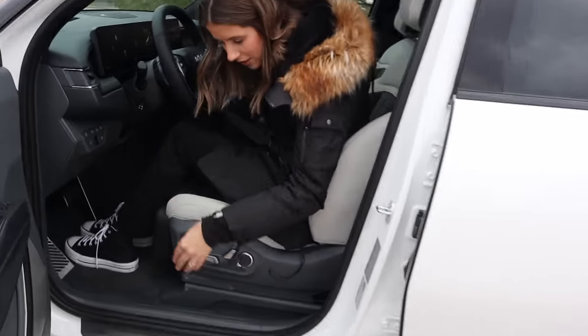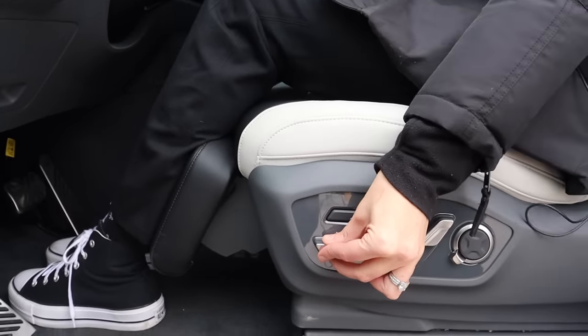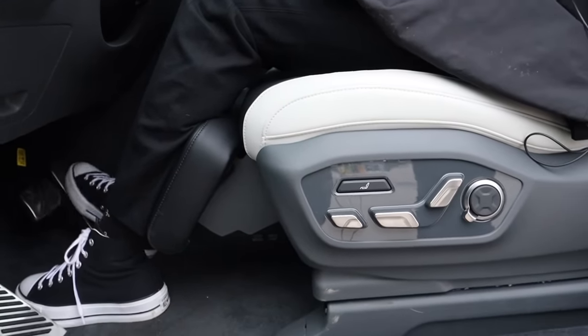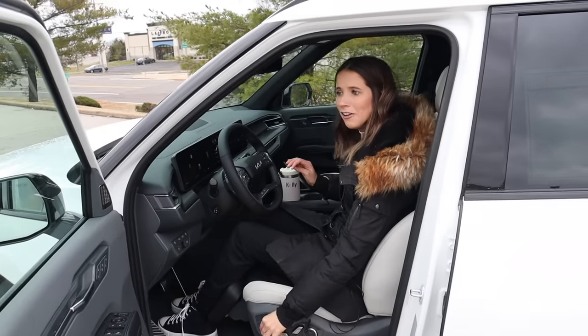One incredibly strange thing about this car are these seats. They have this bolster down here. I've never seen anything like it. It's for calf support, you guys, and you can drive like this. I kind of love it. It's bizarre, but it kind of makes so much sense.